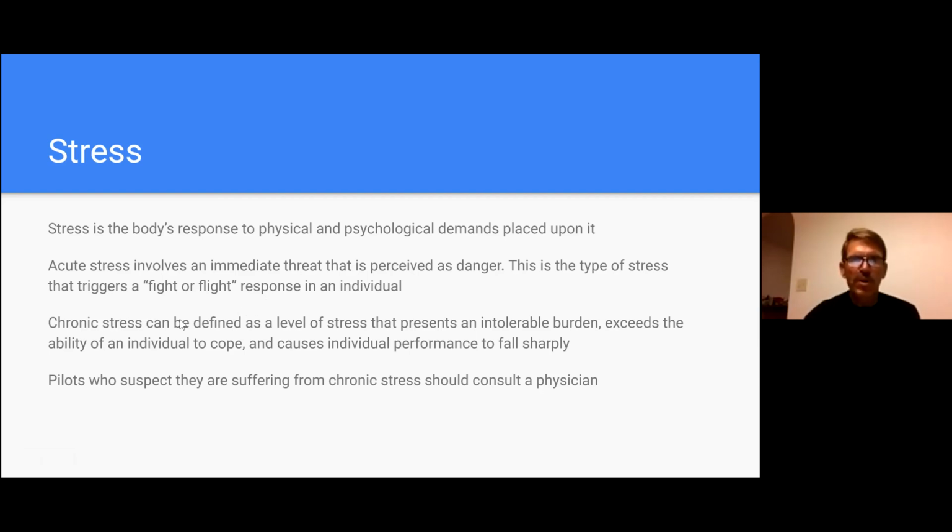Chronic stress is more of an ongoing burden of things, and it exceeds your ability to cope, and causes your performance to fall sharply. Again, chronic is the one that needs professional attention.